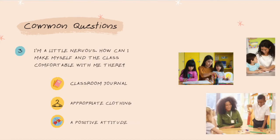So starting off, students meaning us, might be a little nervous working in the classroom. It might not know how to make the classes comfortable with us working there. So what I usually do is to make myself comfortable at first, I have a classroom journal just to fill in those times when you're not doing teacher prep or other things in the class, it's just kind of a quiet time. I go around with my classroom journal and just write notes.